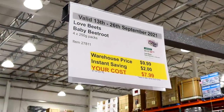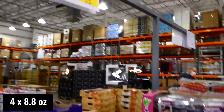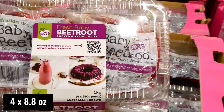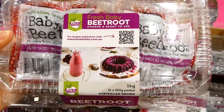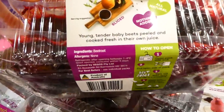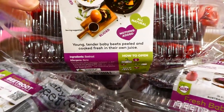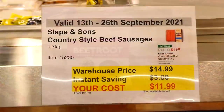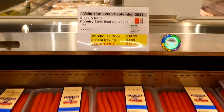Love Beets baby beetroot is $2 off down to $8. You get 4 of the 250 gram packs. So these are cooked and ready to use. So they'd be peeled and everything for you. It shows you can use them in baking or smoothies and things like that, or just eat them right on salads. And it says it's 100% beetroot. And they're just young, tender baby beets peeled and cooked fresh in their own juice and all natural. So that's really neat.